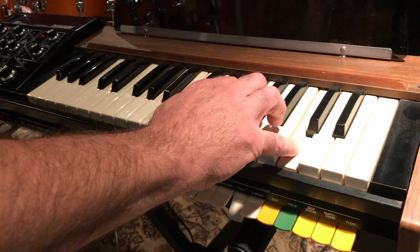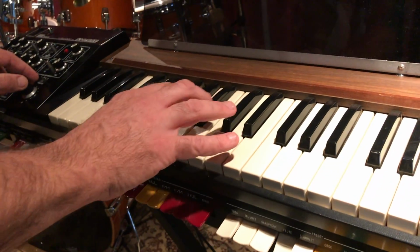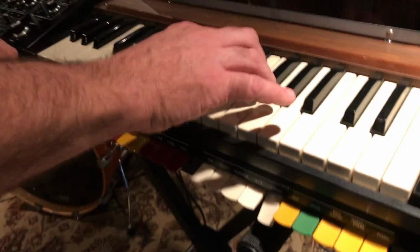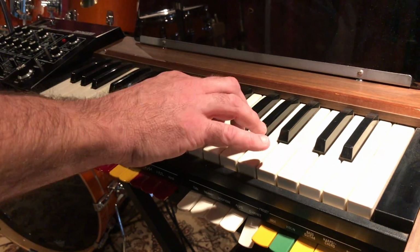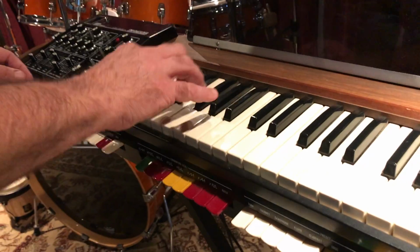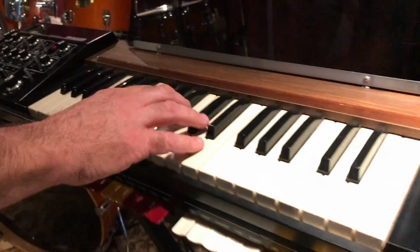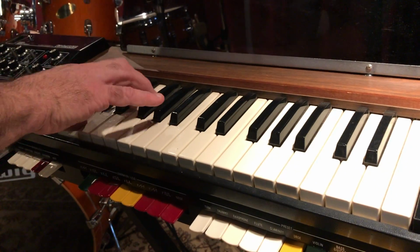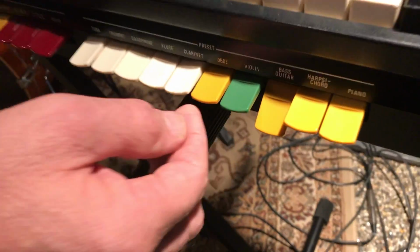They have a saxophone sound, okay, not too bad. This is a really cool sound. You guys are going to like this. This is the flute sound. It's a nice flute sound there. Then we have some reed sounds like a clarinet. Then we have the oboe sound. And we have a violin sound. And we have bass guitar.